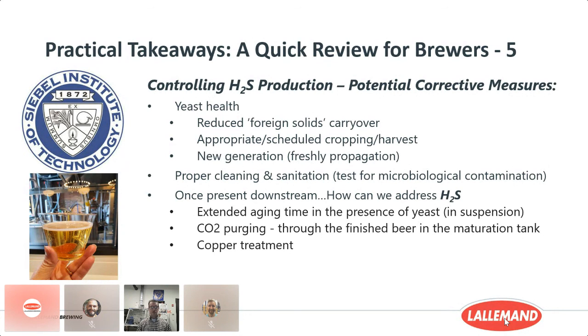Another alternative is copper treatment. There's various means of copper treatment, various methods. The most common of which is the addition of copper sulfate to the beer. This is an insoluble material that's non-volatile. And really what happens is that it reacts with the hydrogen sulfide to create copper sulfide, which then precipitates out of the beer. Once again, this takes time to occur.